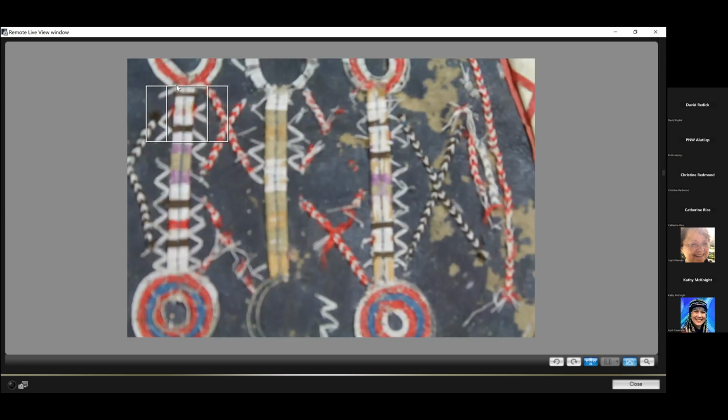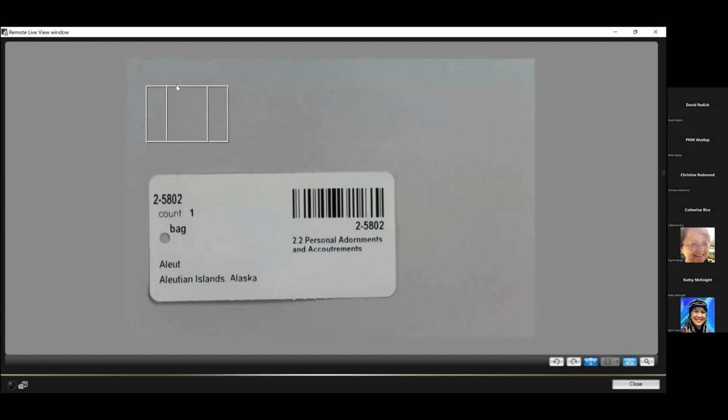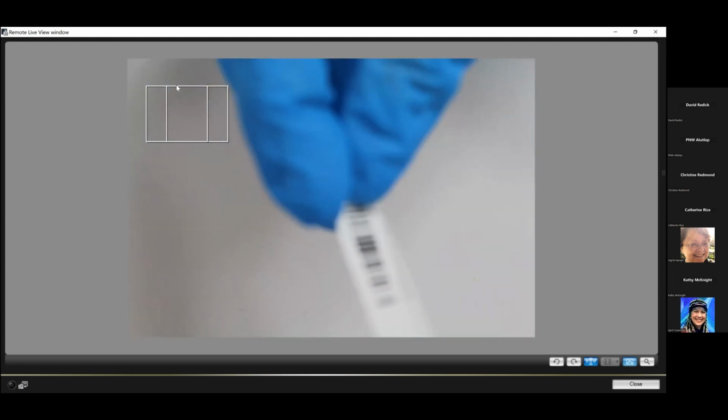This is April again. The label on this said Alutiiq, but it was collected in Kodiak. Is that correct? Aleutian Islands. Okay. Oh, Aleutian Islands. I think they don't know.